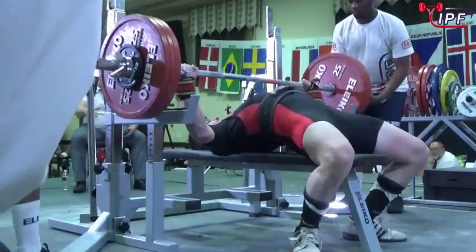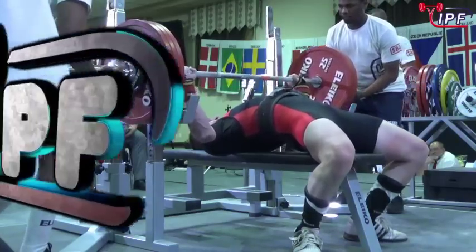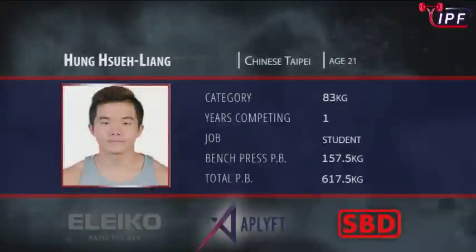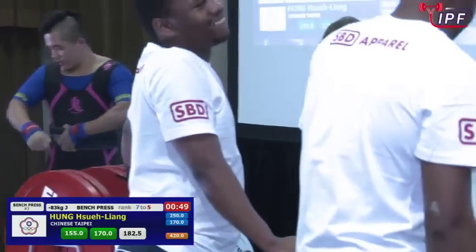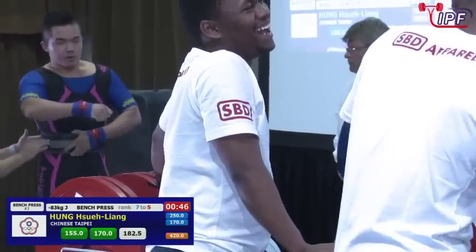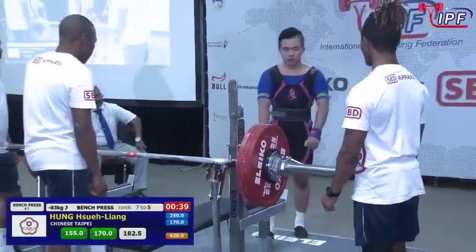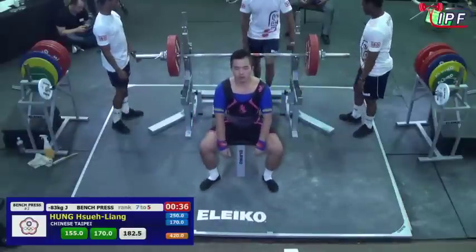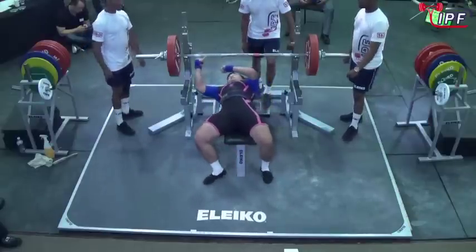So we move to 182.5 for Xue Lang Hung from Chinese Taipei. He's having a pretty good day so far. Looking to really smash his personal best. Chinese Taipei, their teams just keep getting bigger and bigger, and their athletes getting better and better with this junior development. Yes, you can see more and more lifters from Chinese Taipei on the international stage. And the sub-junior and junior in the powerlifting is so important for the future of the sport, isn't it?